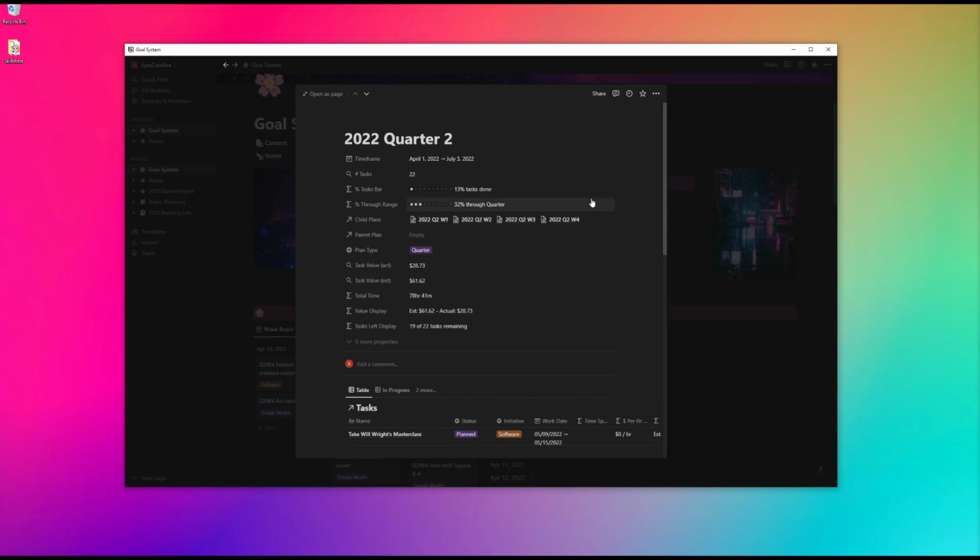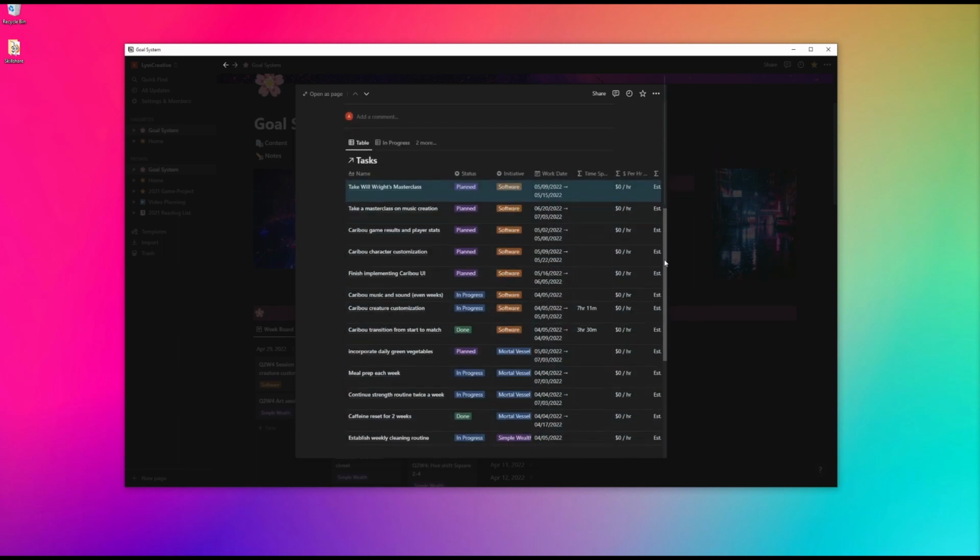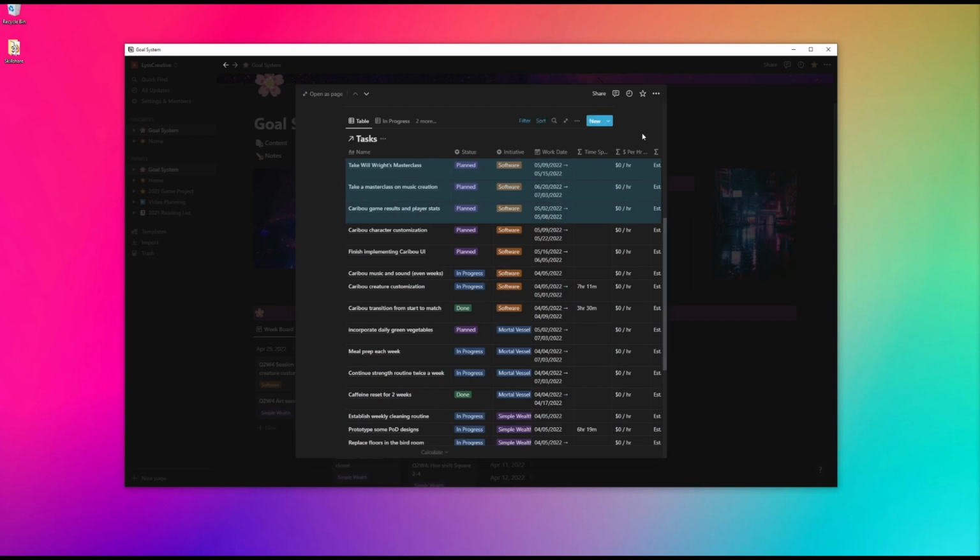So we are 31% through the quarter, which makes sense. We're almost at week 4. And I have completed 13% of my tasks. This seems low, but remember, most of the tasks I have planned to go throughout the entire quarter, so a lot of them will stay in progress until the very last week.